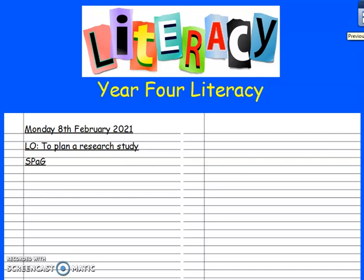The first thing you need to do in your book is open to the next clean double page and write Monday the 8th of February 2021, today's date. Our learning objective today, which is to plan and research to do, and then your subheading SPAG, ready to do our SPAG starter. So pause the video so you can write those 3 things in your book.